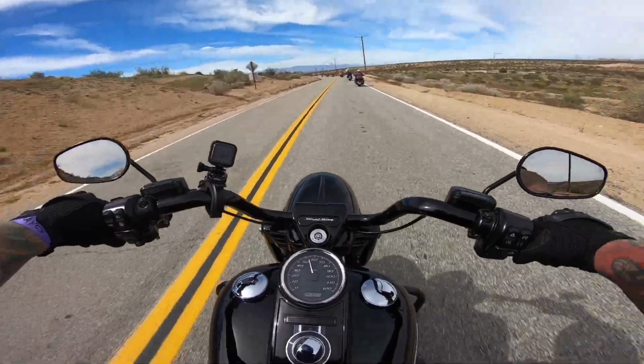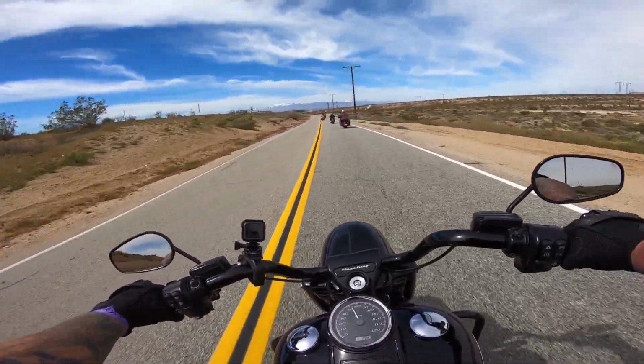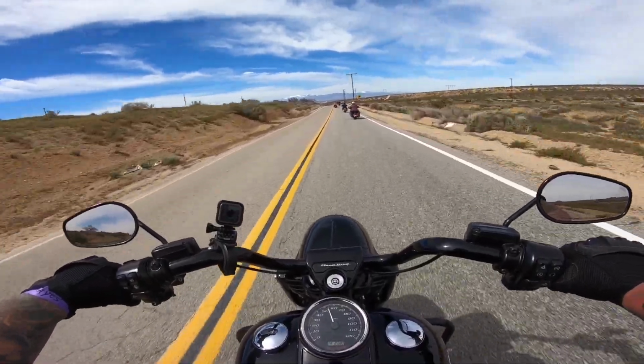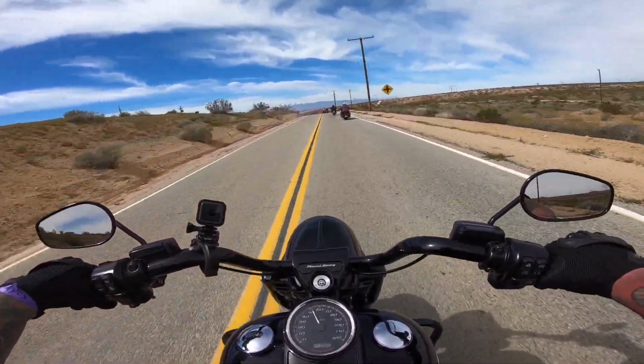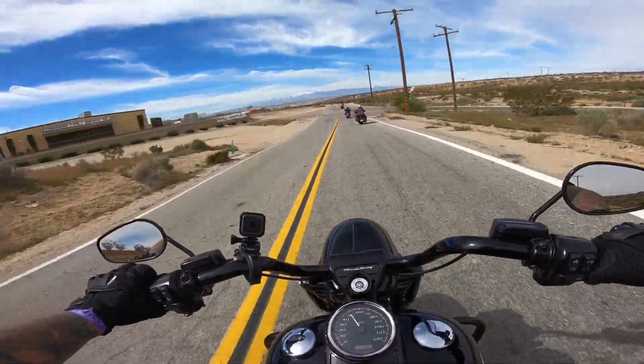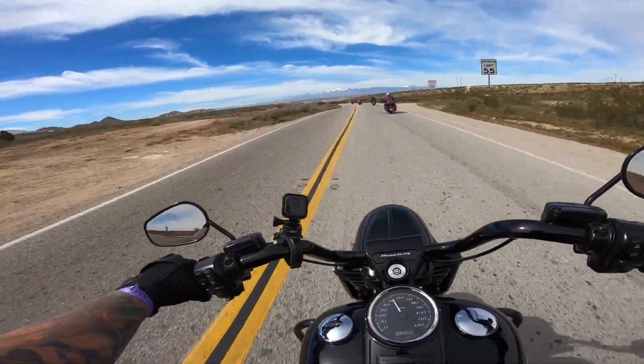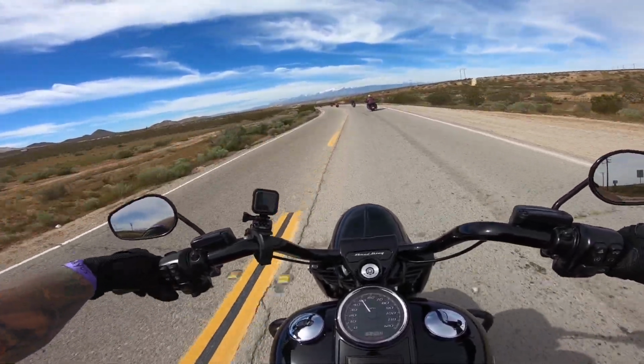And today, the scene might look a little bit different for you guys, but Victorville Harley Davidson is throwing a demo day. So we got the big old demo truck out, and this is probably one of the nicest Harley Davidson dealers I've been to. Look-wise, inside looks great, outside looks great.